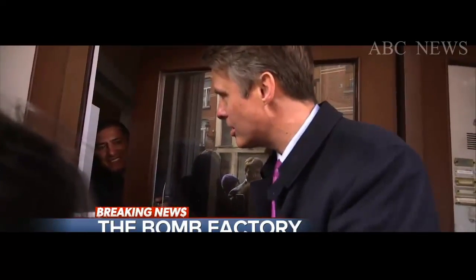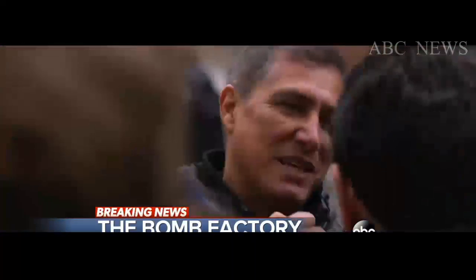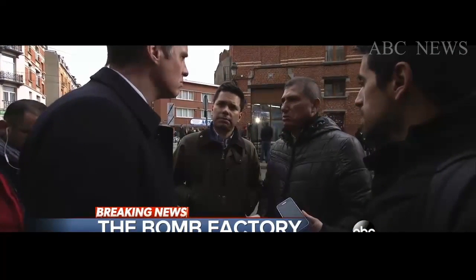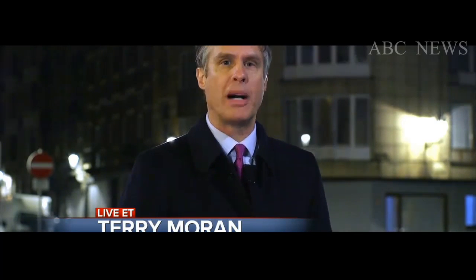No. A neighbor arrived. He told us he lives in the apartment next door to the suspected attackers, but saw only a bearded man come in and out. Greeted him once. No. And got a stony silence in return. The neighbors tell us the suspected attackers were only up in that apartment for a few weeks. They moved in, they built their bombs, and they killed. And the urgent question now is, how many more hideouts like that are there here?